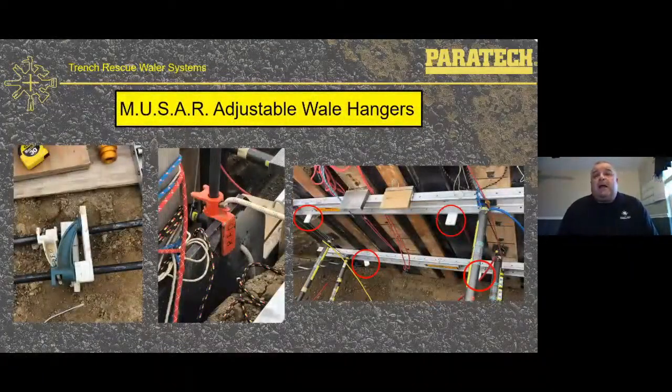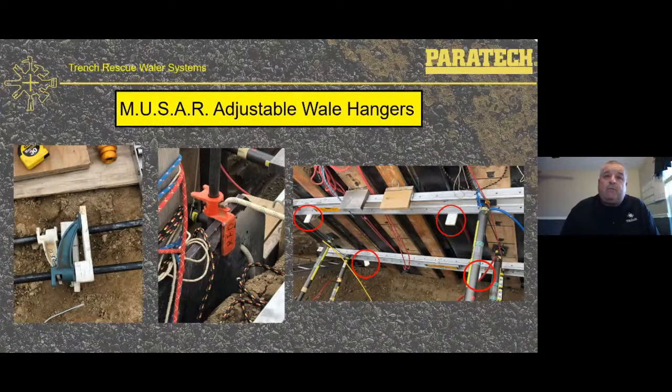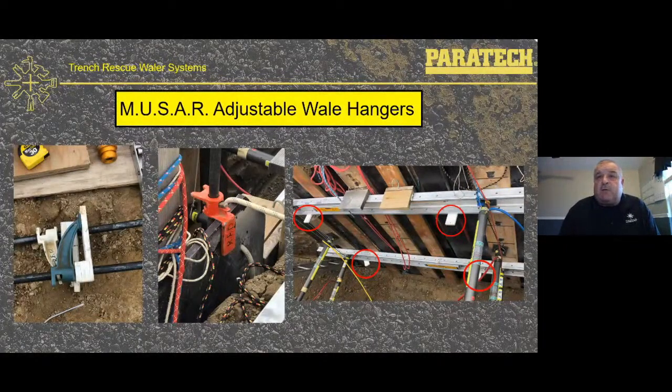These are adjustable Waler hangers from M.U.S.A.R. M.U.S.A.R came up with this, and basically, if you take a look at what the actual things are, they're pipe clamps that have been modified, where you can hang on the panel itself. The red one in the middle is the hanger. You can hang that on the panel. And the other ones will go down in the trench, a series of them. And if you take a look at the picture on the right, you can do the measurement and set them in place so you can actually rest the Walers on them and shoot in against the panels.